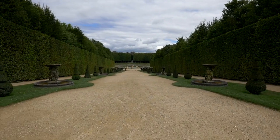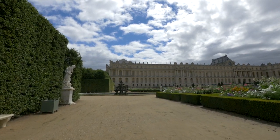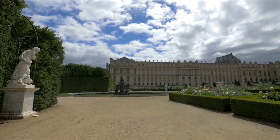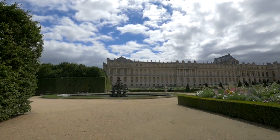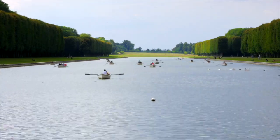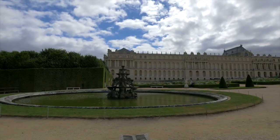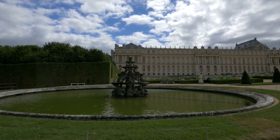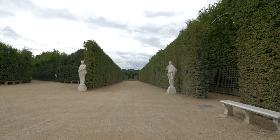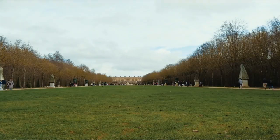Visiting the Palace of Versailles is an awe-inspiring experience. There are various ticket options available, ranging from basic admission to guided tours, audio guides, and exclusive access to certain areas. Must-see attractions within the palace grounds include the breathtaking Hall of Mirrors, the royal apartments, and the stunning gardens with fountains, sculptures, and groves. The gardens alone cover over 800 hectares, offering a vast expanse of beauty to explore.